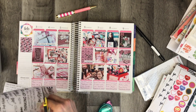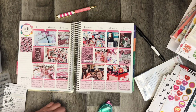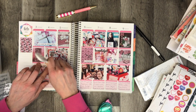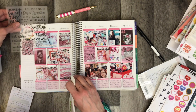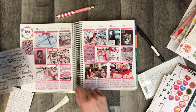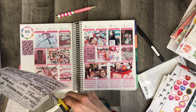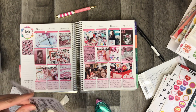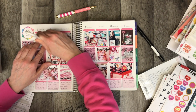The other interesting thing that was perfect was the little white stickers with the typed font. Those came in my happy mail from Jana. So I'm utilizing 2 of the things that were gifted to me in the happy mail to create this layout. So it's all very cohesive and perfectly appropriate for what I'm working on.